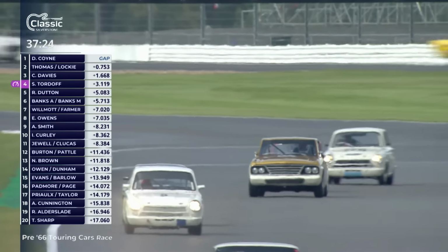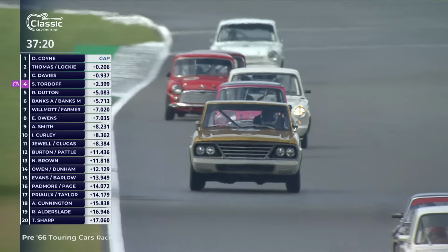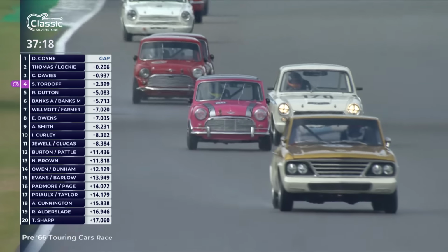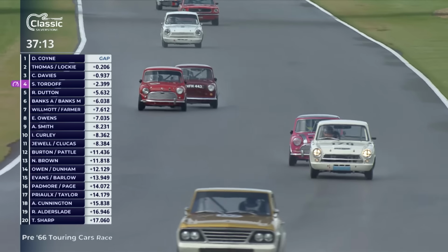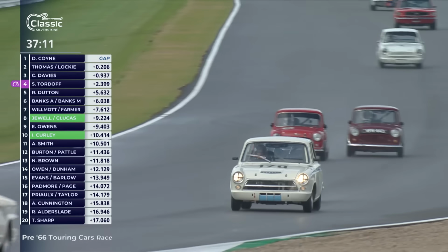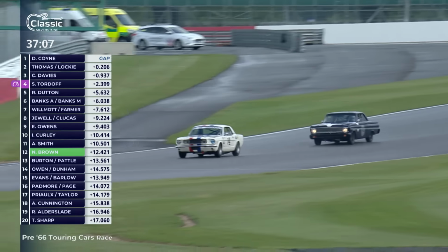So the Minis are sticking with the bigger cars, aren't they? It's amazing. There's 3 of them actually up there, aren't there? 3 in the shot now. Always wonderful to see, as they have that little bit of edge through the corners. But once you're in a straight line, look, a Lotus Cortina has the performance and drives through. But then the Mini comes back into the next corner, and that's what we always love to see.